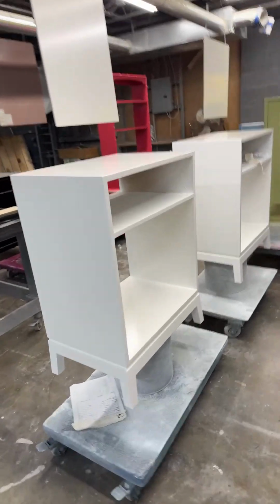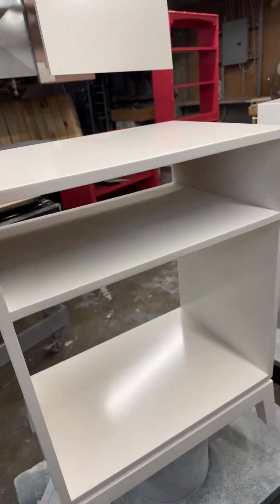All right, what do we got here? Flip this around. So this is what I call my cheap furniture.